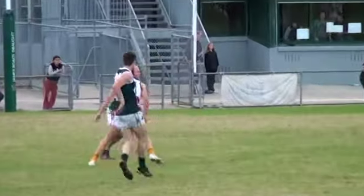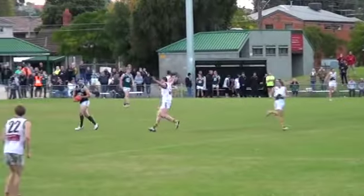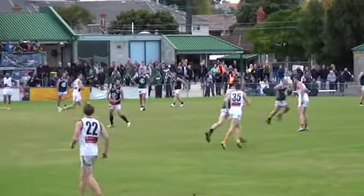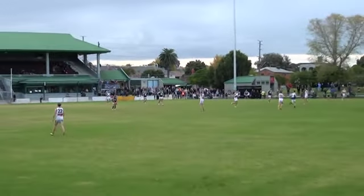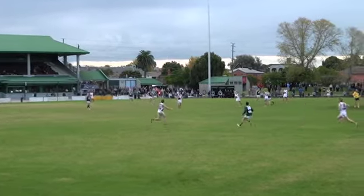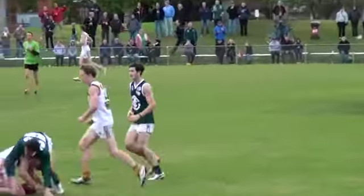So Wunton and Craker to do the ruck work out on the wing. Wunton gets a tap down straight down McLennan's throat. McLennan trying to dance his way through a couple of players. Davies gets the hands out to Delidio. Delidio now goes to the long one inside forward 50 to the hot spot. The fly from Pappas didn't bring it down though. Coleman tries to get the hands off.